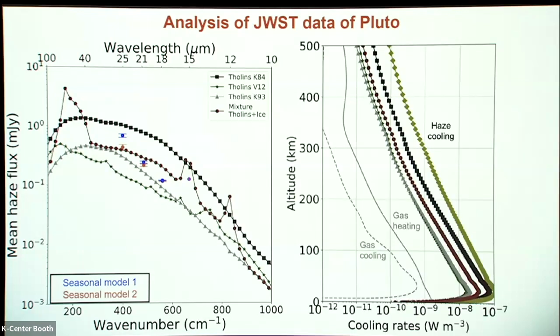And when we look at the heating and cooling rate that this implies, we find that in any case, the haze cooling rates that you see here are much larger than the gas heating and cooling rate. So this confirms the hypothesis of Zhang et al. in 2017, the fact that the haze dominates the thermal structure because the cooling rates and heating rates are 2 orders of magnitude larger than the gas heating and cooling rates. So the haze really controls Pluto's climate in general.